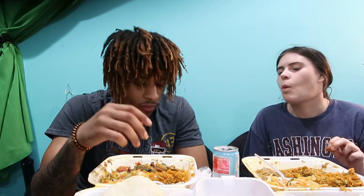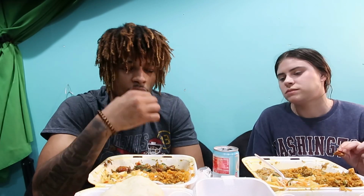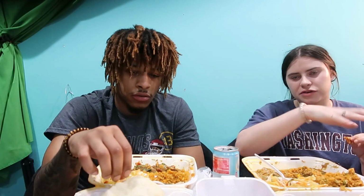I feel like for this, it would taste better. The fufu would taste better if you had it with something spicy. Mm-hmm. I feel like this is not spicy enough for the fufu. That's true. I feel like it would taste better if it was spicy. Because this has like no flavor at all. Yeah, I think it'll taste better. It would help with the spiciness. Yeah. That's true.